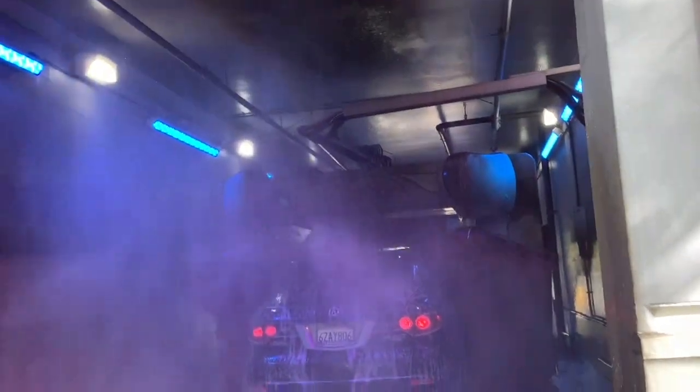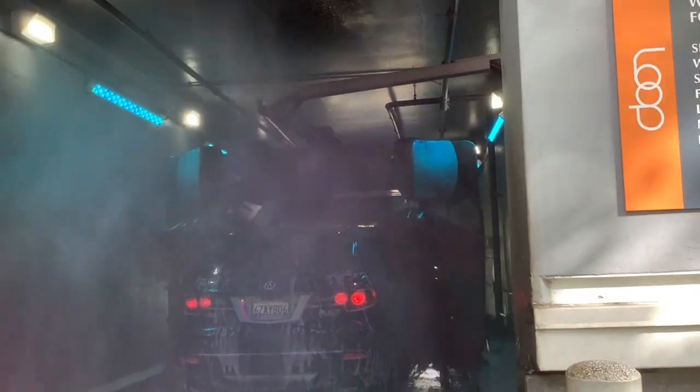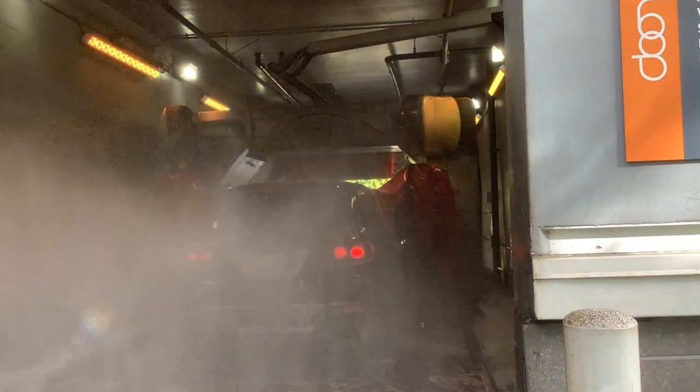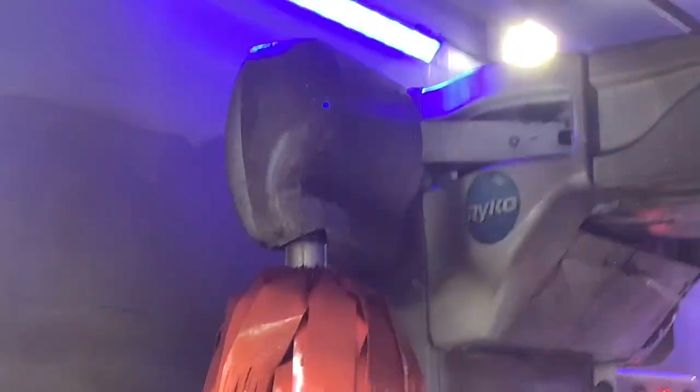Oh, it smells great. It's a great car wash. Yeah, it is. He has undercarriage wash right there. It's making this animation. There you go. It's a great car wash. Here's a brush. Here's a brush. This one cleans off pretty good.